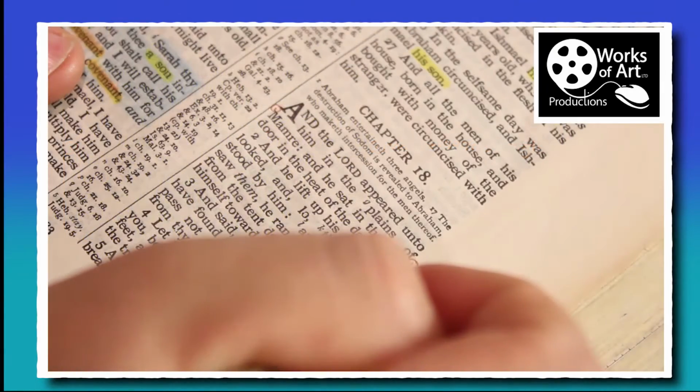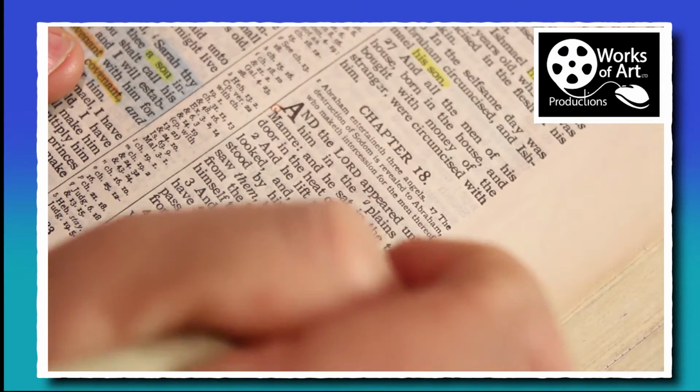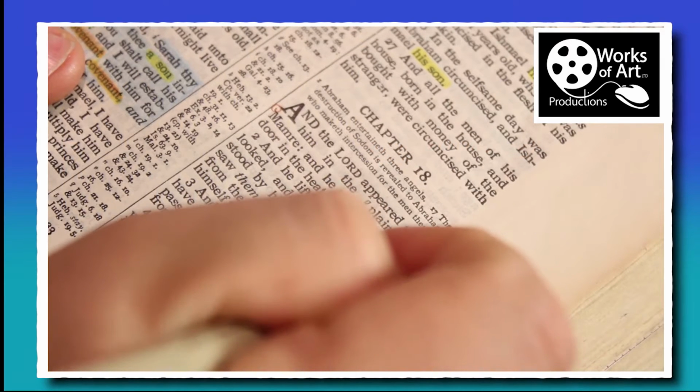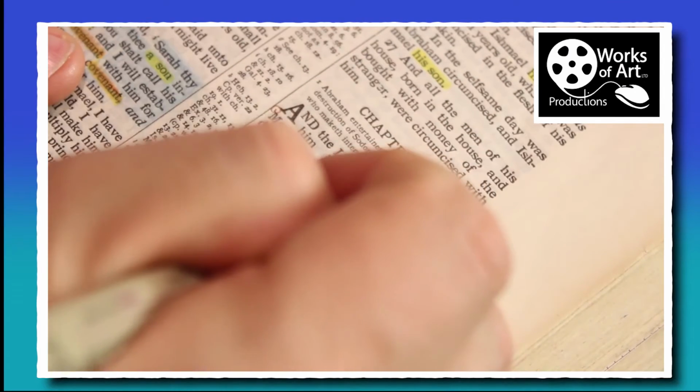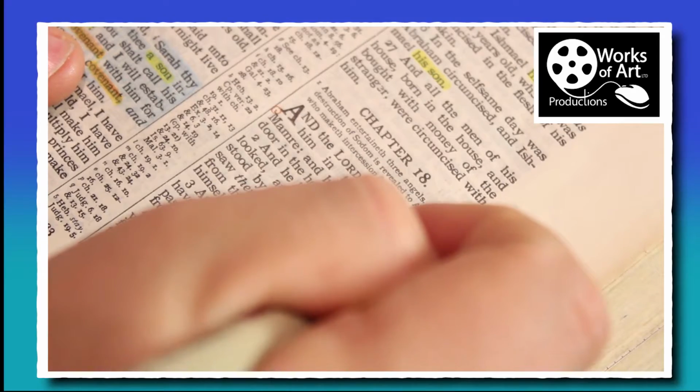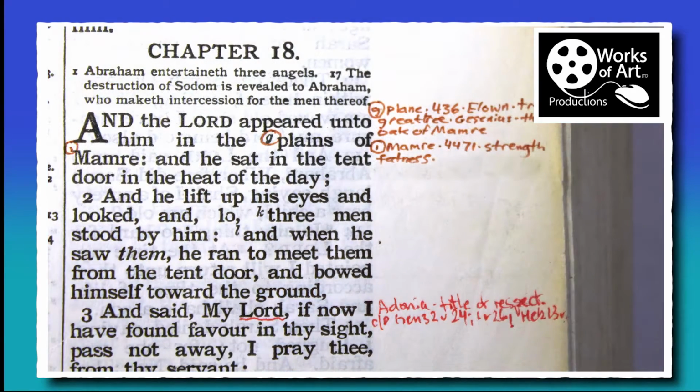But also it has the idea of fatness. And we have the other phrase here, which is plain, which we didn't look up, but is worth looking up as well. And I'm just going to put a little G there, because plain is the next word we just want to define, because it does help us in our understanding of this. And that's the Strong's number 436.